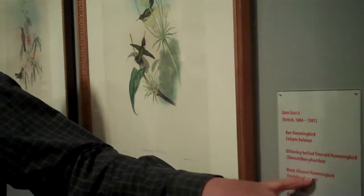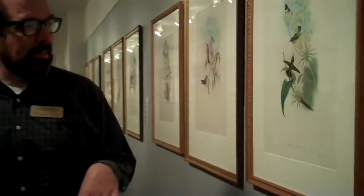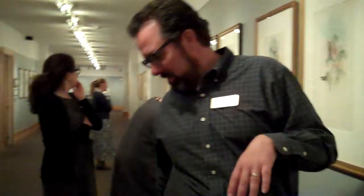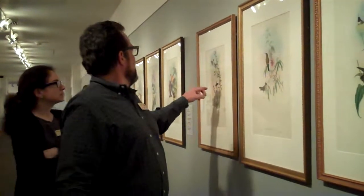The common names of these are super fun and point out characteristics that are really cool to look for on the bird itself. The black-chinned hummingbird is going to have a little black chin. There's one called the white-booted hummingbird. They have these funny little white puffs around their ankles. The bee hummingbird is called that because it's the size of a bee. Which one? This one. Oh, I see.